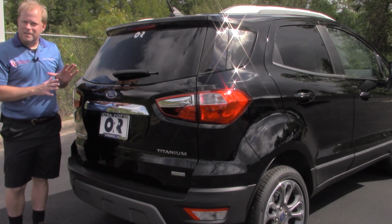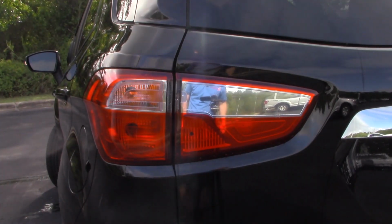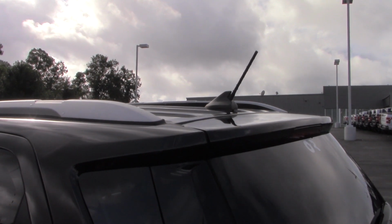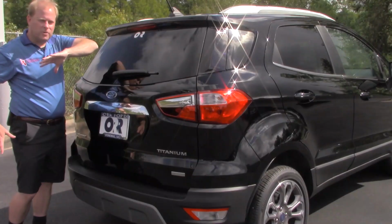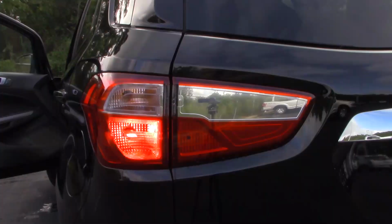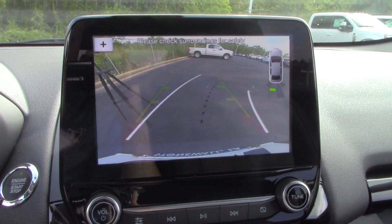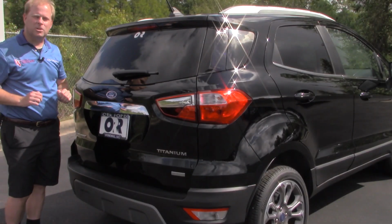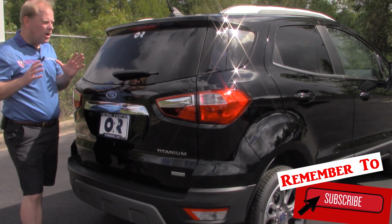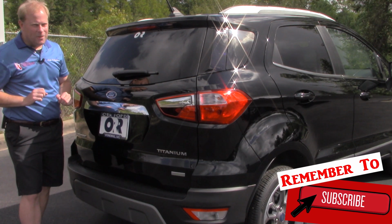Okay guys, I'm not going to spend a whole lot of time on the back end here. Everything is here that you would expect to see. You've got your tail lights, rear wiper, the antenna up here, you've got the spoiler to help deflect air and dirt off of the back window when you're cruising down the road. Backup camera right here, mandated on all vehicles in North America by the year 2020, so you're going to always have that on every vehicle from this point on. I think all the manufacturers of cars in our country are way ahead on that. Not a big deal.